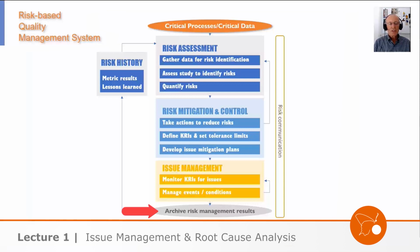And in parallel, you should also communicate any particular findings to your peer project or study team members, because what you identified in your study may be something that is applicable also to their study. And therefore, you see on the right-hand side the risk communication part, which is important. And on the left-hand side, you see the risk history box, which is referring to metric results and lessons learned that should be fed into the next study or into your peer studies that other study teams work on.